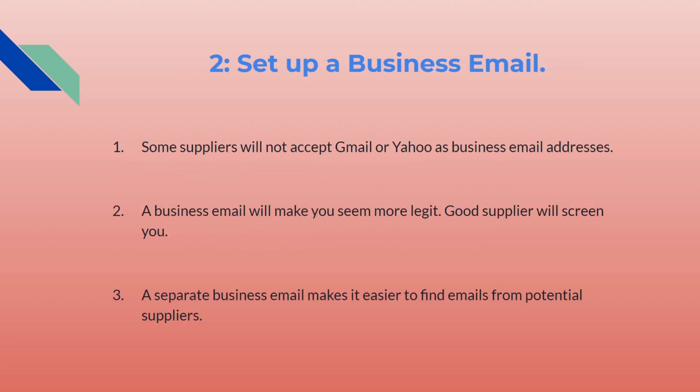Second thing I did was set up a business email. Some suppliers don't accept a Gmail or a Yahoo or a Hotmail or whatever everybody uses now as a business email address. They just won't do it. They'll get a little more suspicious, they'll do a little more digging, and you might not get approved to buy from them just because of your email.